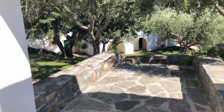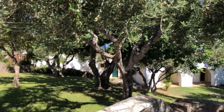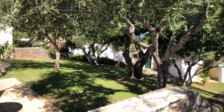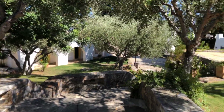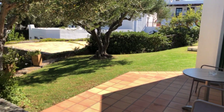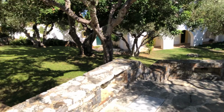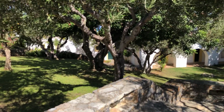You can see you've got your little villas, shade under the olive trees. It's all just so quiet, and it's very, very quiet. You know, if you've got one of these little villas, you could lay out on that lawn and just snooze your heart away. That to me in itself is just heaven.